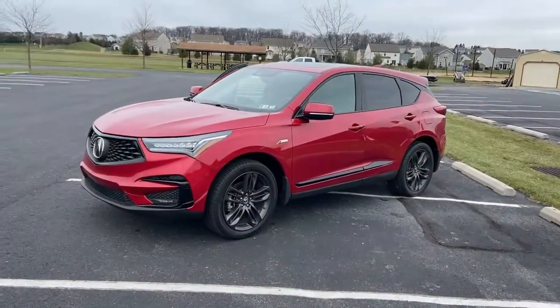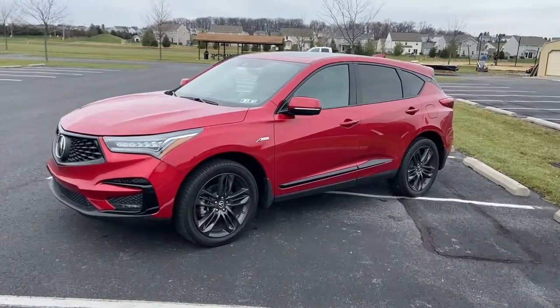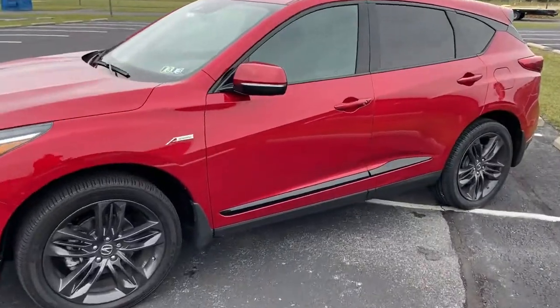Now, if you haven't seen my review of this 2021 Acura RDX in the A-Spec trim, which I think looks fantastic, in this video we're going to go for a drive. I've got my dad with me. This is my dad's car. So let's start it up and we'll go for a drive.